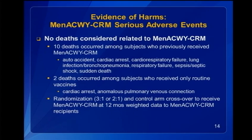A 3-to-1 or 2-to-1 randomization was used in the studies, and in one study, the control arm crossed over and received MenACWY-CRM at 12 months. At different time points in the studies, there were between 7,000 and 9,000 total subjects that received MenACWY-CRM, and between 2,000 and 4,000 controls. Thus, the data were heavily weighted in person time exposure to MenACWY-CRM recipients. However, none of these deaths were considered related to receipt of MenACWY-CRM.